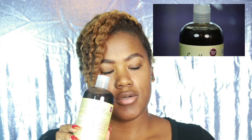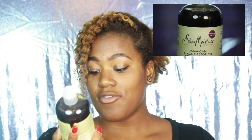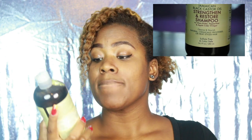So the first product that I use, for washing my hair, is the Shea Moisture Jamaican Black Castor Oil Strengthen and Restore Shampoo. I can't say enough about this shampoo. This shampoo is so good. It's sulfate-free. It's color-safe. I feel like this shampoo gets my hair the cleanest. And this is the bonus size because I think Walgreens had a sale or something like that. I swear by this. I've been using this for a little minute now, and I don't feel like I'm ever gonna change because the shampoo is so good.